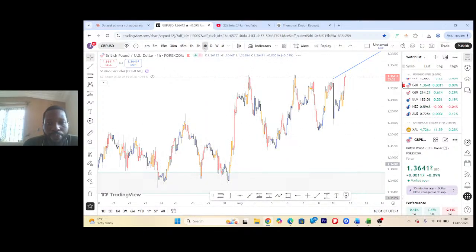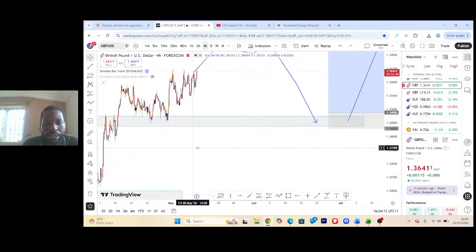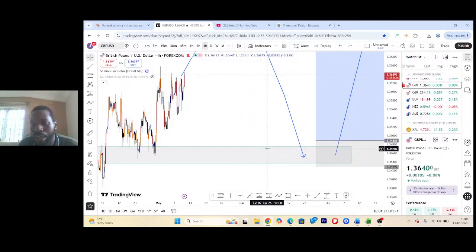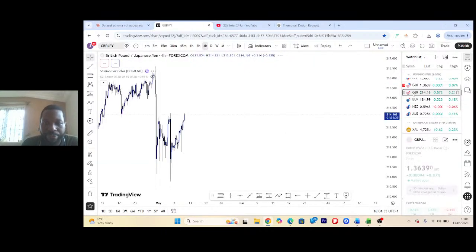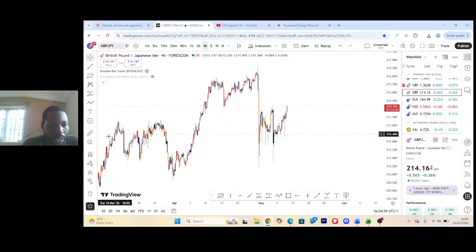But from the 4 hours time frame, that is actually the directional bias for it. So we are not trading until price comes to this level. If price doesn't come to this level, we are not even bothered. We're not going to go towards that level. So then the next one that we actually look into is the GBPJPY. So we are actually going to look at this pair.